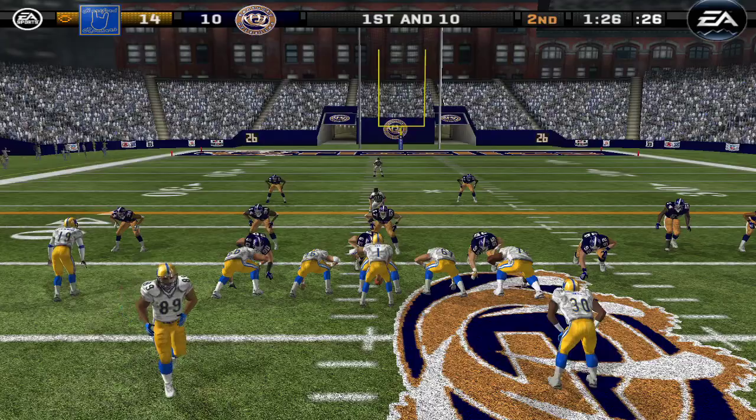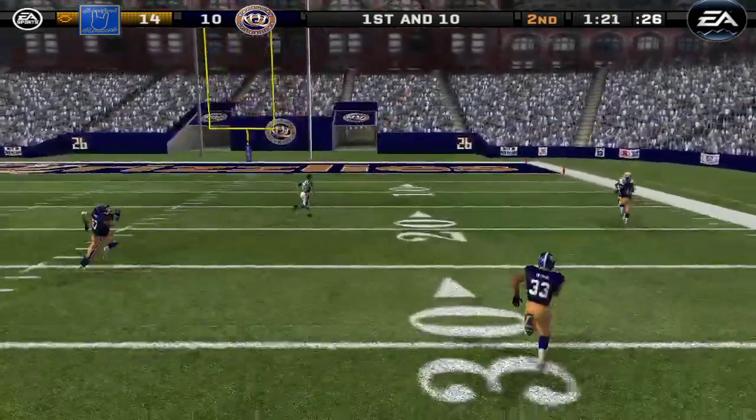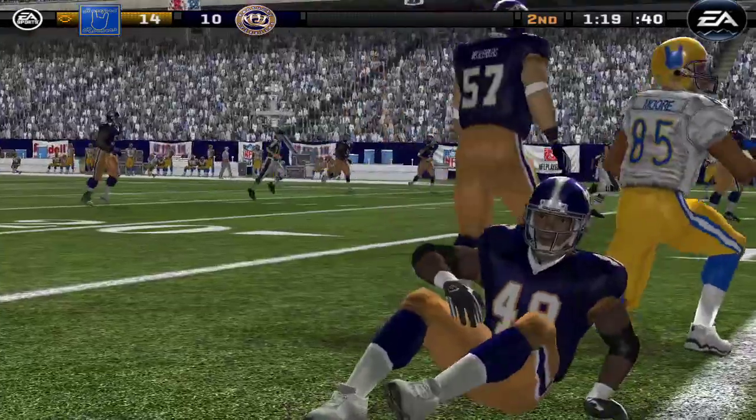The home team come out on a dime package. Number is there for the tackle at the 11-yard line.